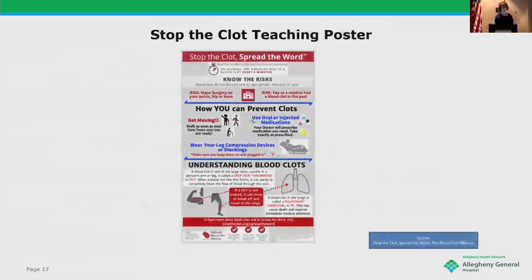So here's our Stop the Clot teaching poster. You can see that this comes from the Blood Clot Alliance. They do share all of their posters and teaching tools that you can use. And so, giving them some reference here in case you want to use it. And what we did is we put that in our rooms. I'll show you in a bit where that's at.